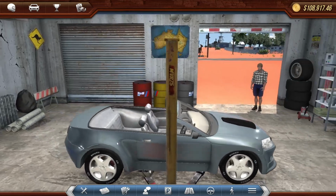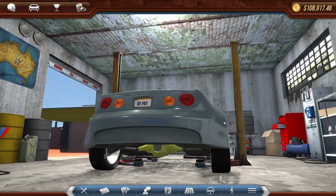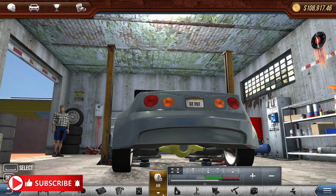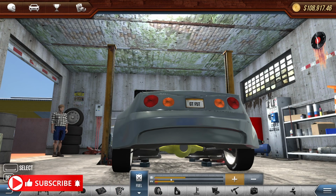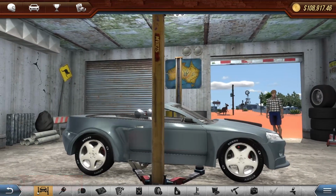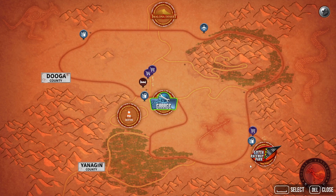Well, I did a few tweaks on this Panama, and I took some advice from coupling Rhino, like added air pressure a little bit. I took my fuel down a little bit, took it back out to the track. I tweaked it and tweaked it and tweaked it and got the car right at 399. Took her out and won the big oval with it.